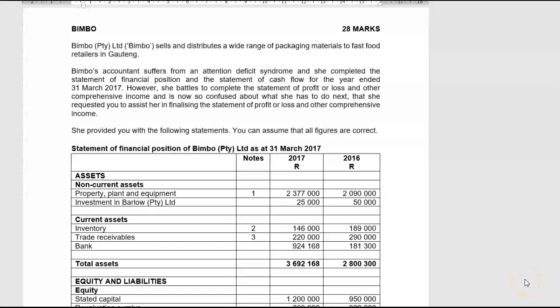And definitely, you can expect something like that, because Bimbo really tests whether you understand the work that we've done up to now from the other side, the other way around. So it's very important that you are able to understand exactly what to do in order to solve this problem.